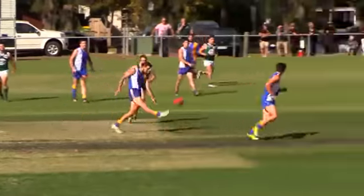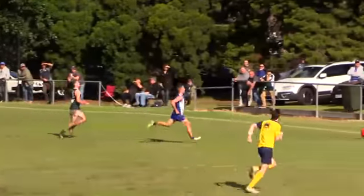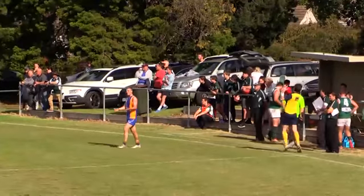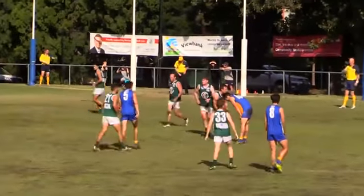Macleod with numbers now. They can push inside, attacking 50 here. Kick goes in. McLindon's forcing his way back. Got a spoil on it. Ball hits the ground. Brandt probably can't keep it in. He can't. And it's a throw in, 35 metres out from Macleod's goal. They lead this contest by 16 points. They're doing all the attacking in the first quarter.